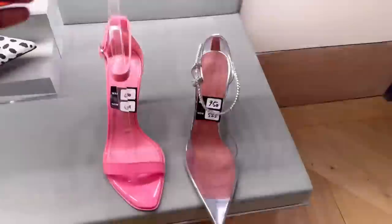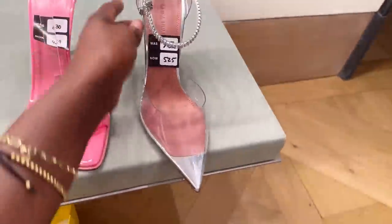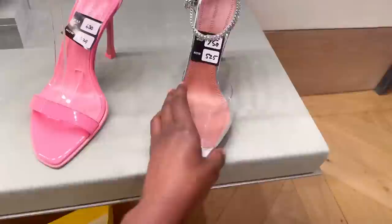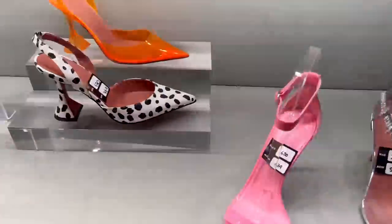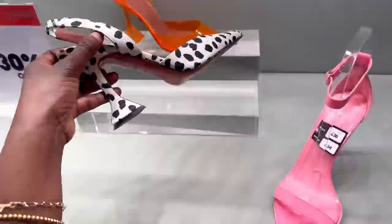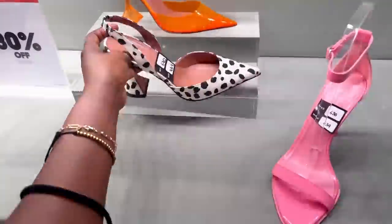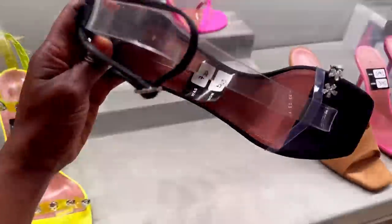Sell in Mohadi heel section. This one's £525. This one's gorgeous. Oh, look at these. 469, 30% off. So, wow, this is gorgeous.